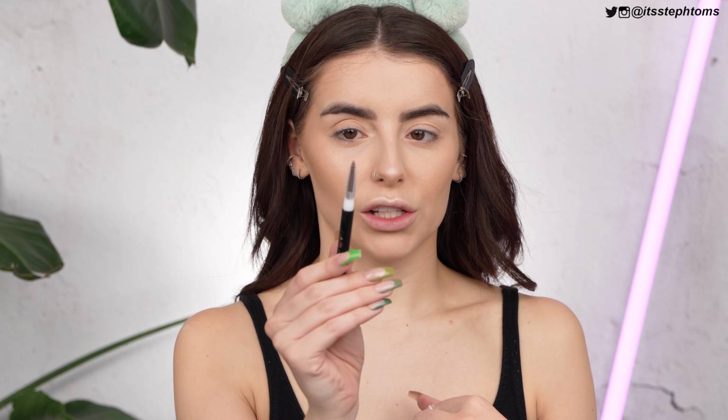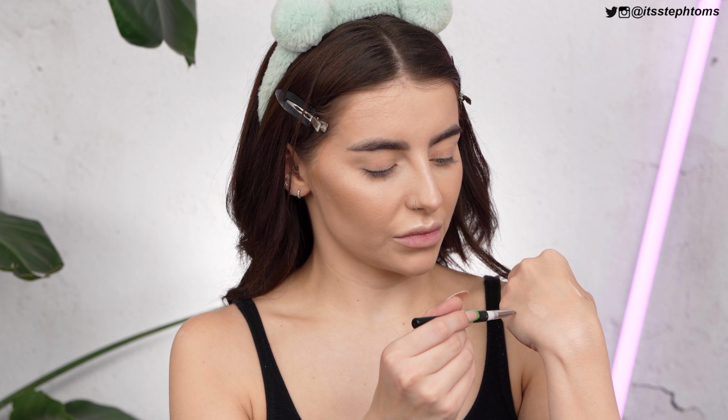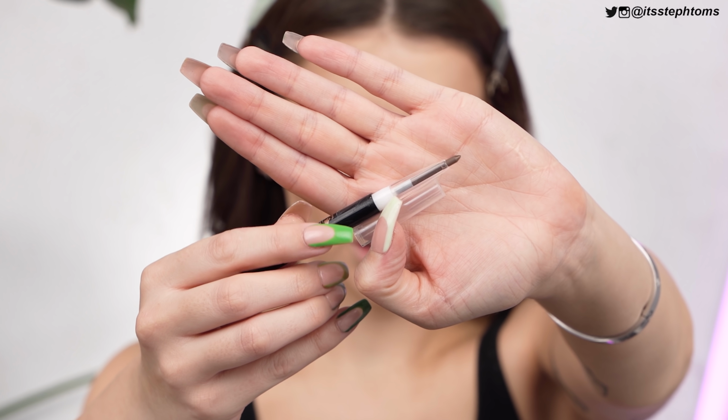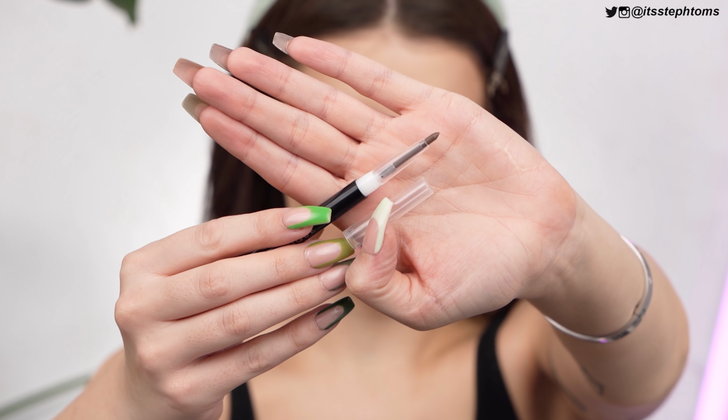So the brow pencil does just look like a lip liner, to be honest. This is a very, very thick pencil to do your brows with. I mean, you can see it just there, look. It's very thick. That's what she said.